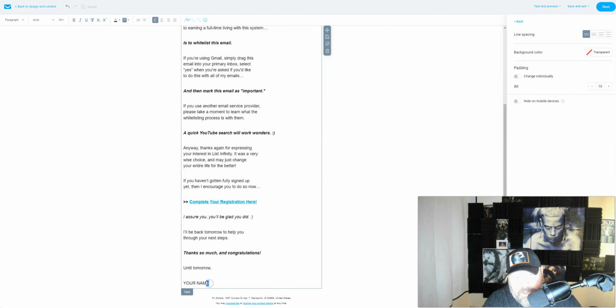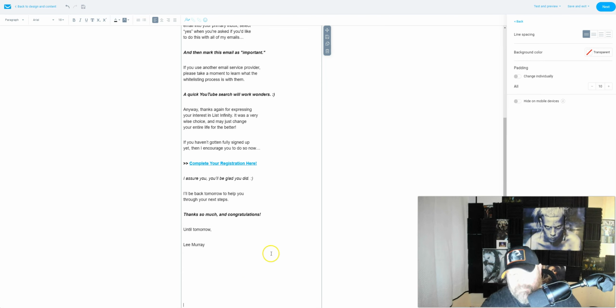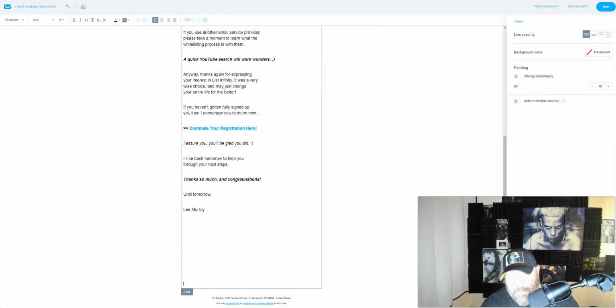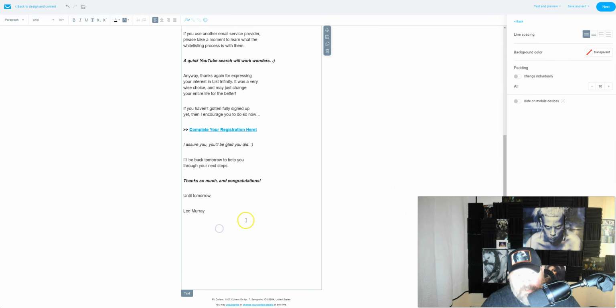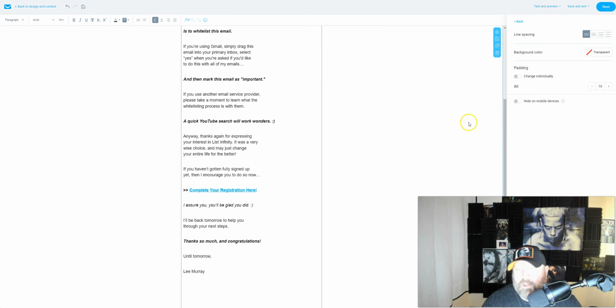Until tomorrow, make sure that you don't leave this as your name if you don't want to look like a total scrub. Boom. And then what I do is I click enter probably a dozen times, maybe more. What I like to do is create a lot of white space at the bottom, right? Not an obnoxious amount, but a good amount, because we've got an unsubscribe link down here, and we don't want to give anybody any bad ideas, okay? So there we go. Beautiful, beautiful, beautiful. Looks good to me. How about you? You like it? Okay, so we're going to click next.